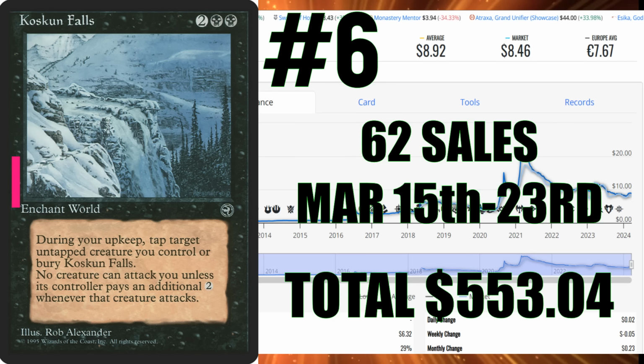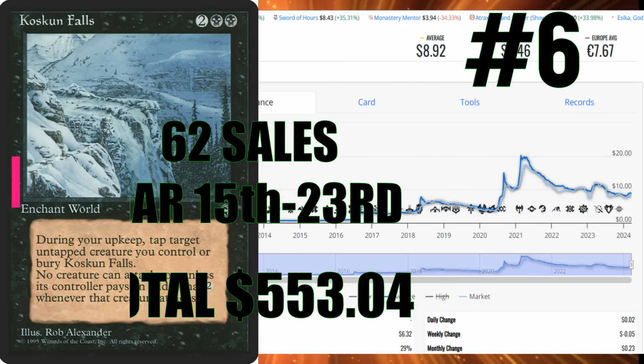No creature can attack you unless its controller pays an additional 2 whenever that creature attacks. Think about people who have like dozens of creatures out. Who's got 30, 40, 50 mana to let them attack you? And in combination with other cards mounting on top of this and the options available, you can make a creature deck that really can't attack you. It's kind of crazy to put these cards together. I love this card. I can't say enough nice things about it. And the price is right.